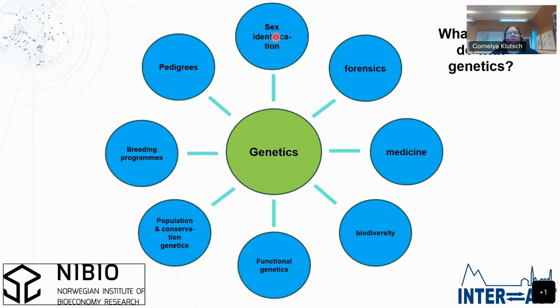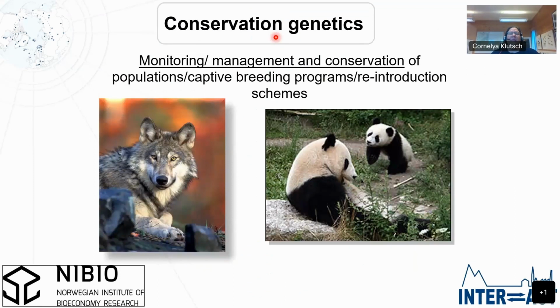And finally, we have sex identification. This can help us to find out, in a wildlife population, what number of females and males we have in a specific population. And I mentioned conservation genetics. So this is also something that we are working on here at the station. But I give you two examples here.